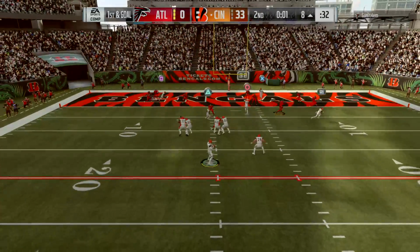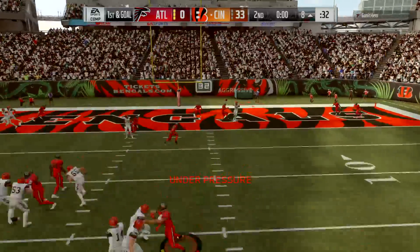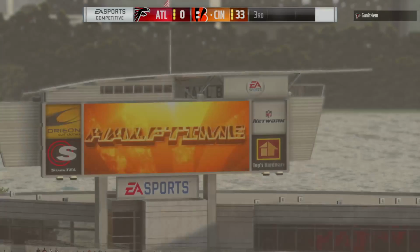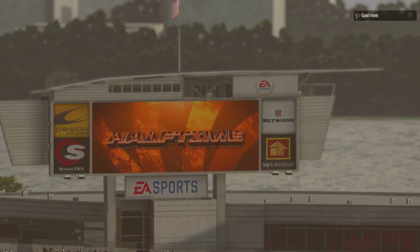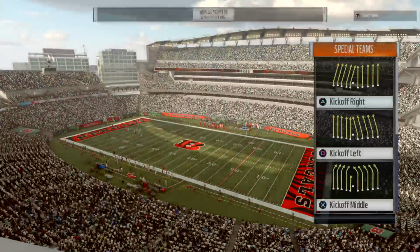The final act of the first half, Dalton. Green's got it over the middle. And he'll be brought down right on the edge of the goal line at about the 1-yard line. We have hit. All right, hang on. We'll jump over halftime.